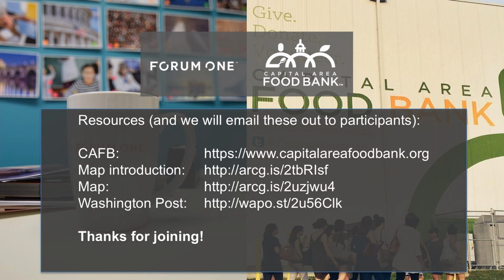Mm-hmm. Great. Could you say a word about how having the hunger heat map, having this visual presentation of your work, your service delivery, has changed the conversations you have with funders, with people who support your work?